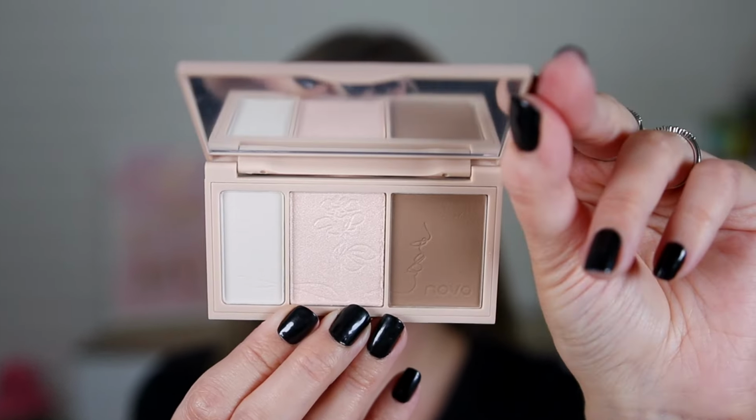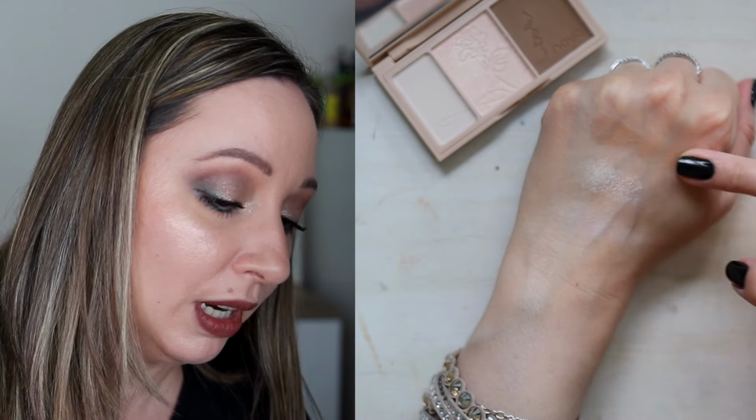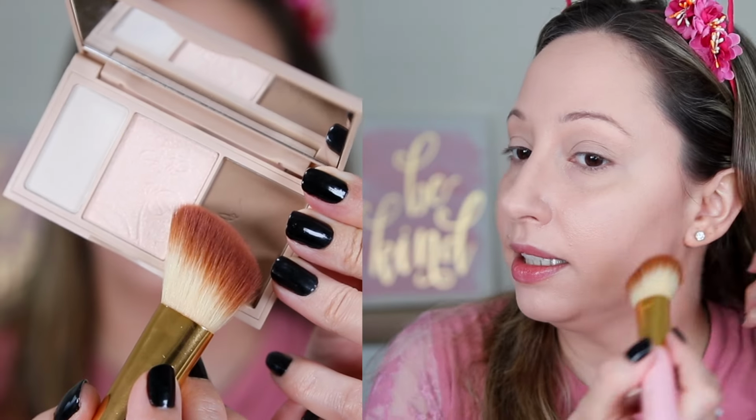Ooh. The packaging looks very expensive and I have paid $4.37. I'm really curious about the formula. The matte powder gives ghostly vibes, but the highlighter is exactly the shade that I like having on my face. I'm super excited to use this palette. Okay, that's not bad.